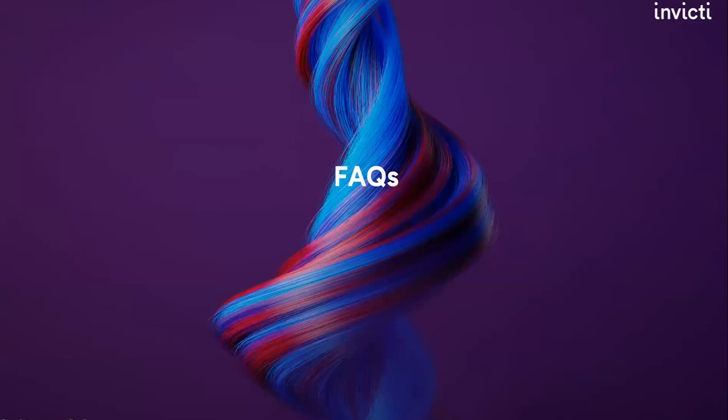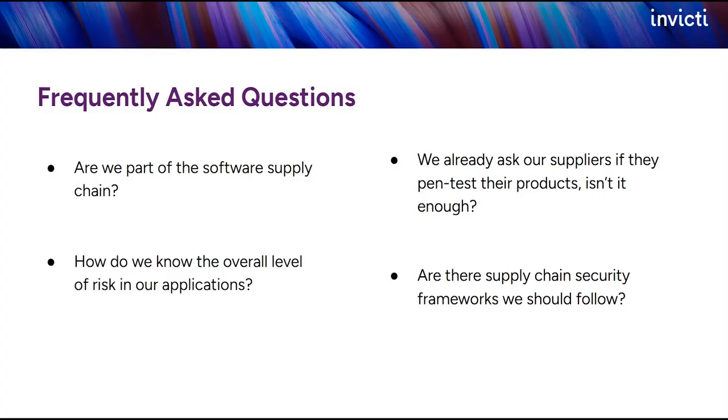Let's look at some of the frequently asked questions on software supply chain security with the aim to equip you with some more practical information, particularly helpful for security practitioners. Question: are we part of the software supply chain? Many companies may not actually perceive themselves as being part of the software supply chain.